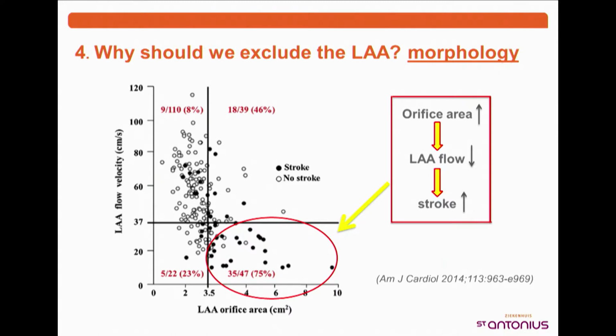So, in fact, the story whether we should exclude the left appendage is a little bit more complicated than just a yes or a no. And so far, we don't know if it's yes or no.